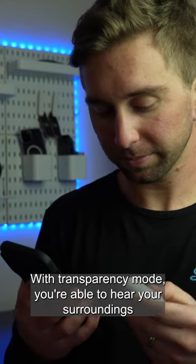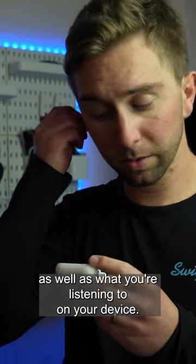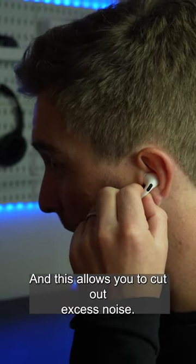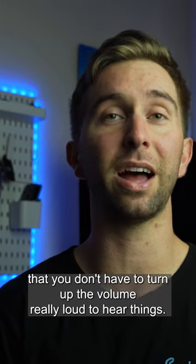With transparency mode, you're able to hear your surroundings as well as what you're listening to on your device. And then there's noise canceling mode. And this allows you to cut out excess noise. And it's really nice that you don't have to turn up the volume really loud to hear things.